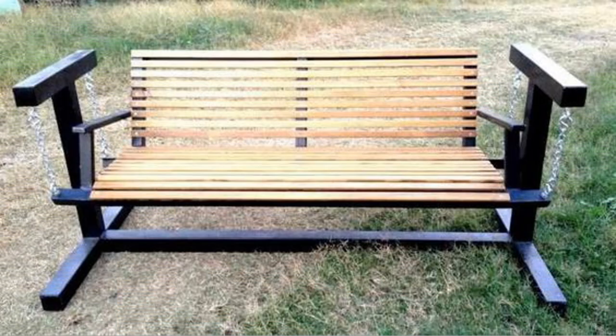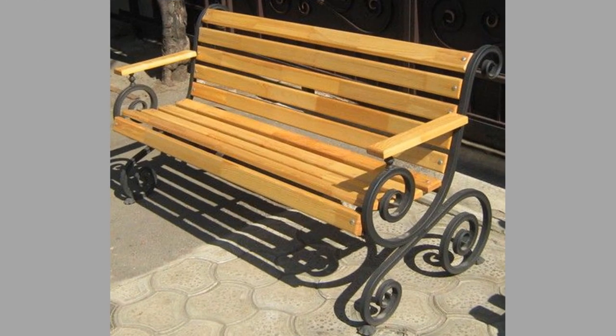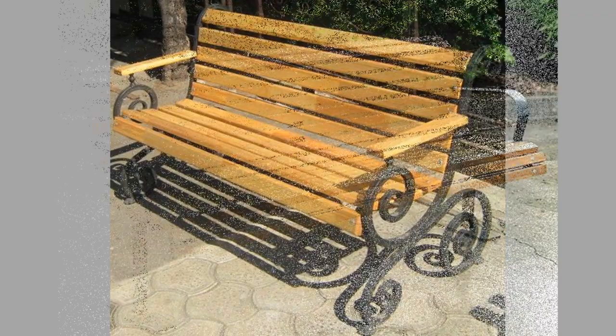Garden benches can make the city look beautiful. You can choose from multiple designs. You can also get customized benches to meet your taste. The city looks prettier and more accessible to everyone.